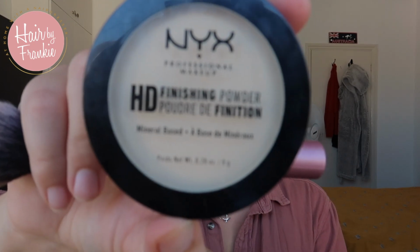Cool, so now I go in and set it, but I'm not into heavy baking products. I just use the NYX Professional Makeup HD Finishing Powder. The colour is Banana, so again it's quite yellowy. And I take my soft brush, which is a blush brush apparently, but I don't use it as a blush brush.